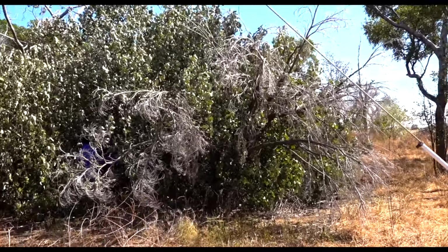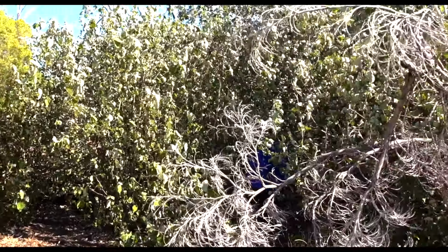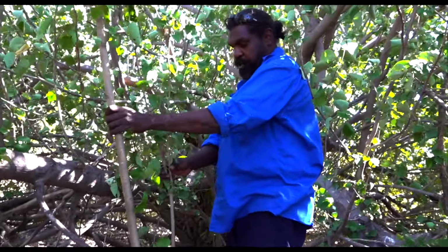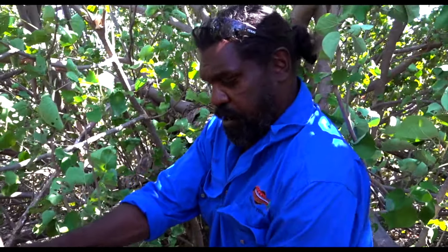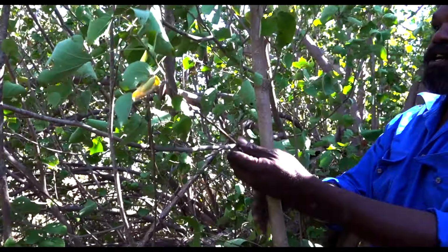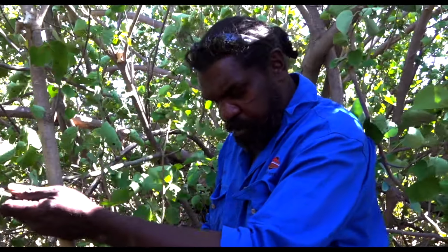We're already meandering into the bush. This is the little secret hidey hole to get the sticks. Apparently this bush has got the goods. This tree, the reason why we use this is it floats on water better. It doesn't matter if it's crooked like this, because you can straighten it up while you warm it on the fire.